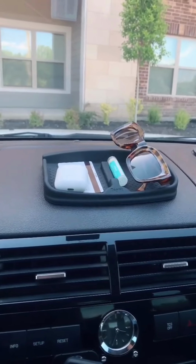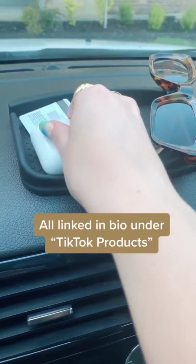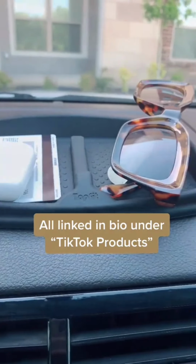And lastly is this anti-slip pad that sticks onto the top of your dash, again creating easy access for those things that you use the most.